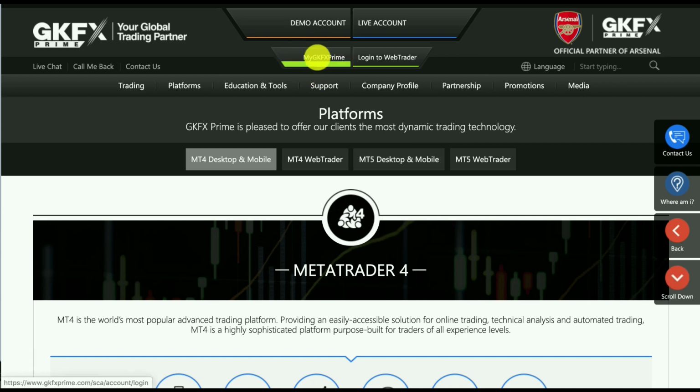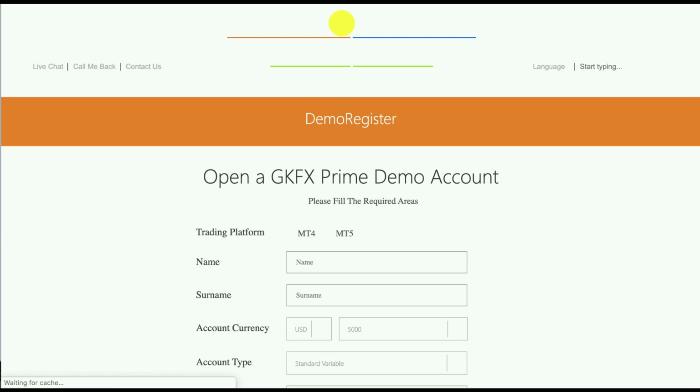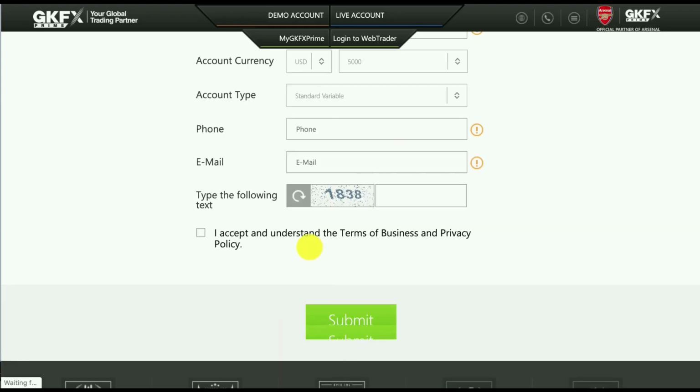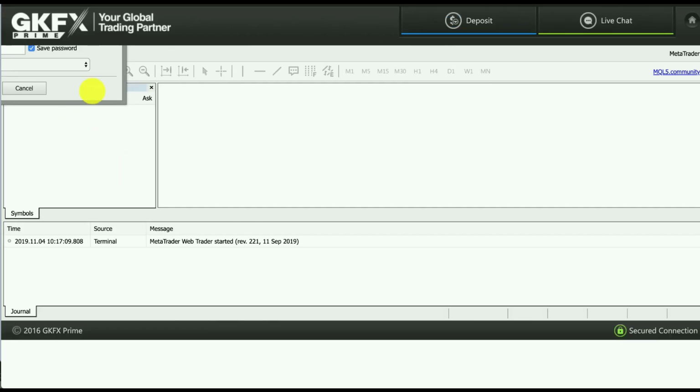In order to log into your dashboard, you do that through my GKFX Prime, and of course to log into the web trader, do it through here. Now you can open a demo account or a live account through here. Simply click on the button of your choice, and then you'll need to, of course, fill out your details. With a live account, you'll need to send some documents, so proof of utility and address and identity, of course. And for a demo account, simply work your way through and you won't need to upload any documents. And once you've done that, you can then go ahead and log into the web trader.